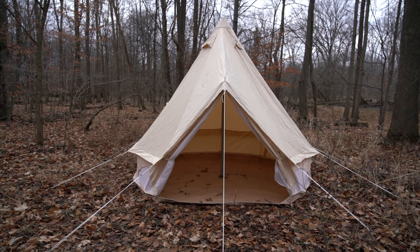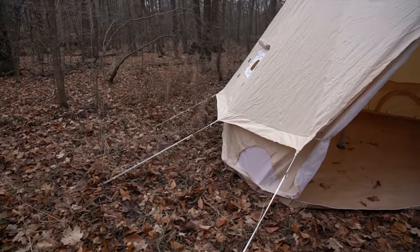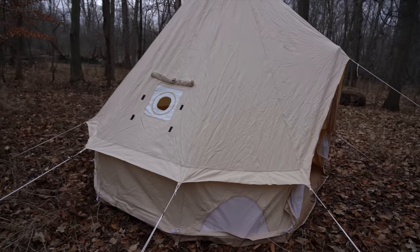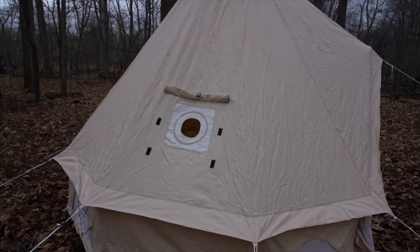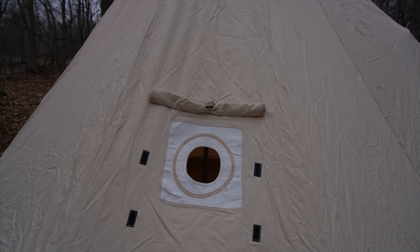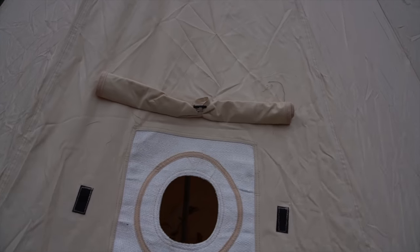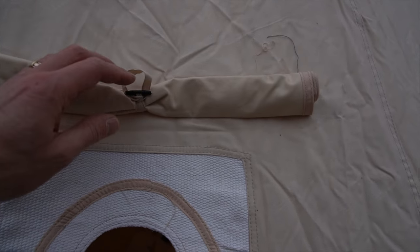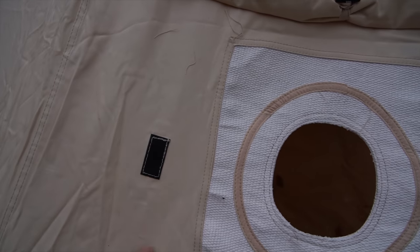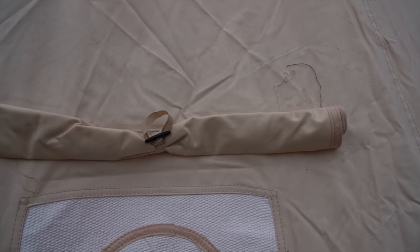But I'll give you a quick little tour of the tent. You can see the layout of the outside. So that's a 5-inch diameter hole for the stovepipe that's gonna come through there. And of course, it's tied up. So when you're not using it, this would come down. There's a little bit of Velcro here to keep it in place. Very important when it is tied up so it doesn't fall down onto the hot stovepipe.